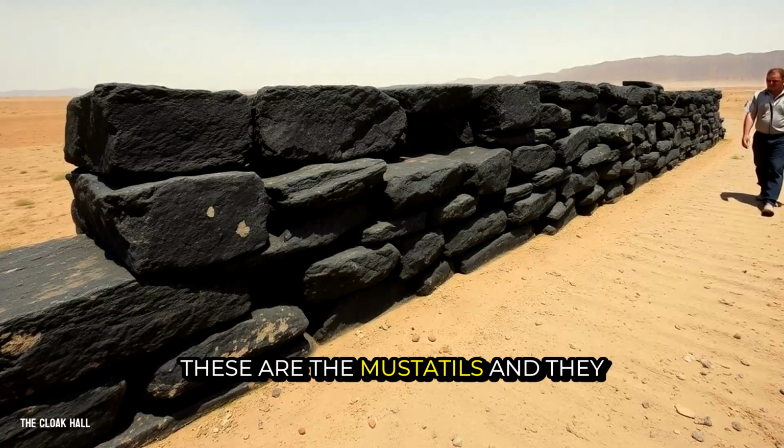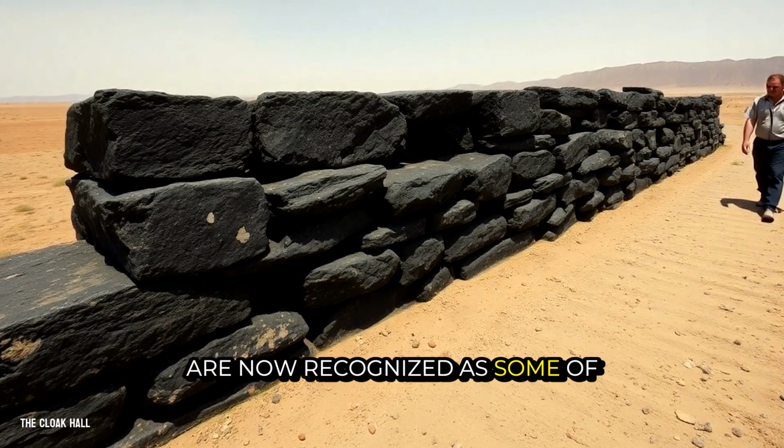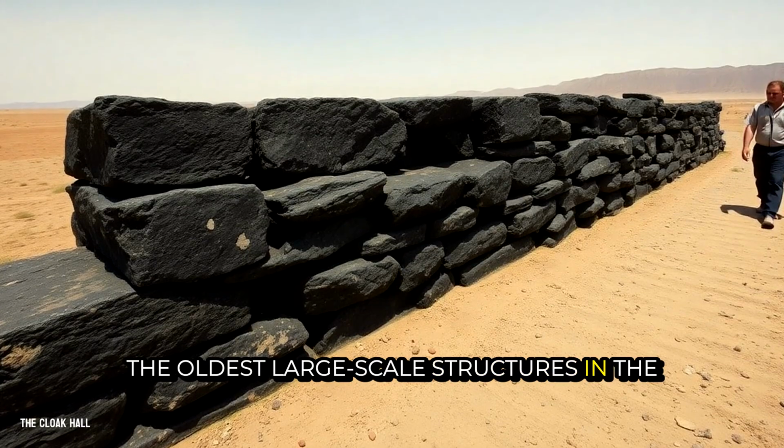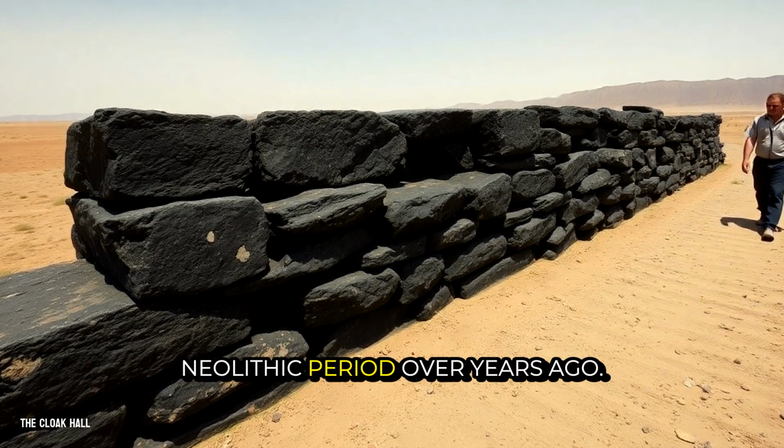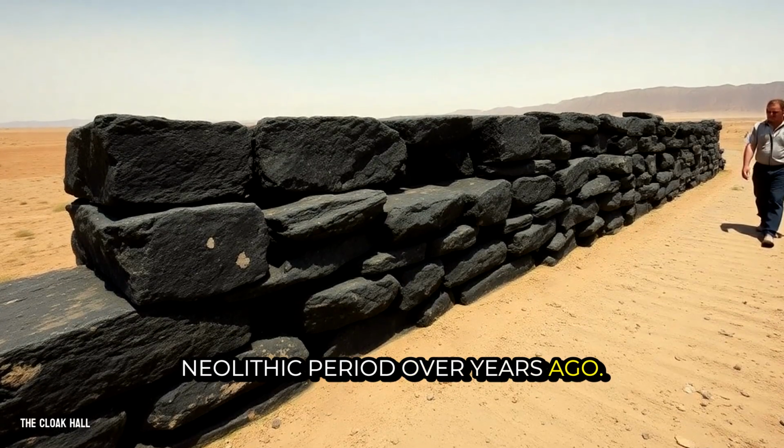These are the Mustatils, and they are now recognized as some of the oldest large-scale structures in the entire region, dating back to the Neolithic period, over 7,000 years ago.